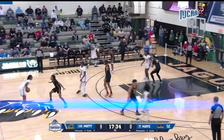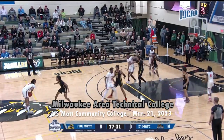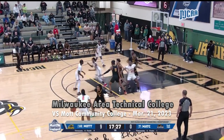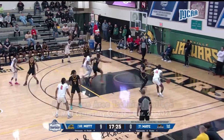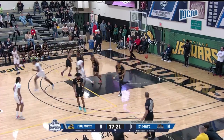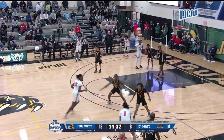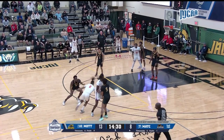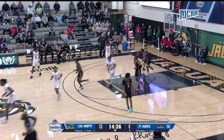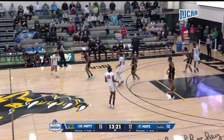Out on the inbound, Milwaukee Area Tech breaks the pressure, gets it across the line. Stevenson has the basketball way outside, picks it up, tries to look inside. Dribble penetration, layup is good, and there's the first two Stormer points. Three on the shot clock, pass down low, layup is good right as the shot clock was going to expire.